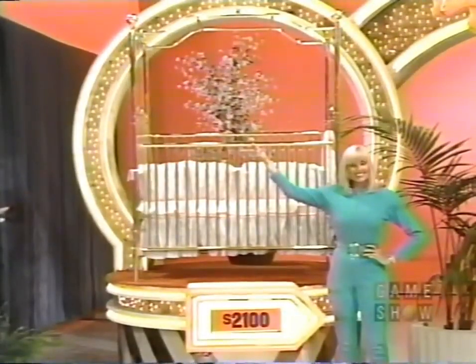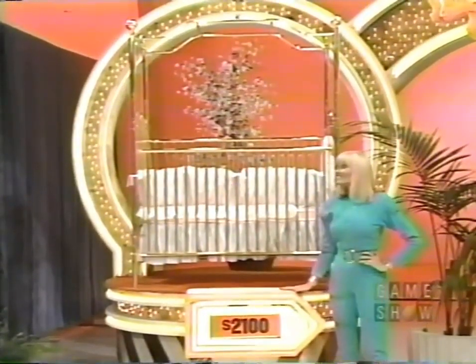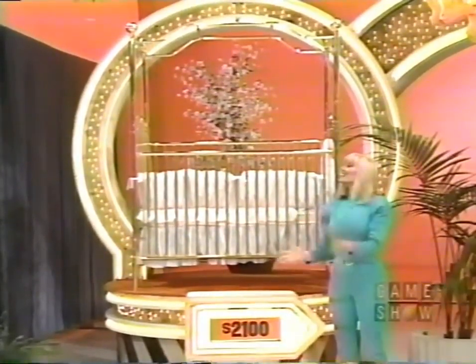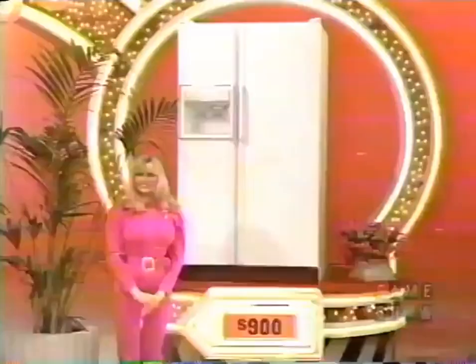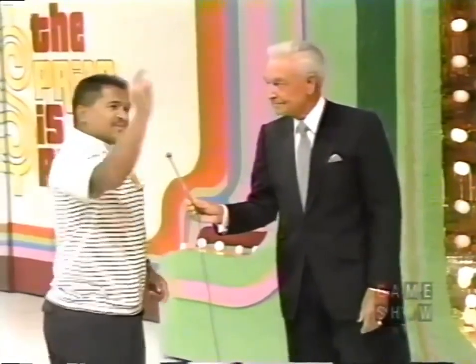Richard, those are bargain prices. Those aren't the actual retail prices. I want you to tell me which one is the bigger bargain, which one is more below the actual price. Is it the crib or cradle? What is this, a crib or a cradle? A crib. What's the difference between a crib and a cradle? A cradle will rock and a crib won't. All right. Is it the crib at $2,100 or the refrigerator freezer at $900? Refrigerator. Refrigerator freezer is the bigger bargain.